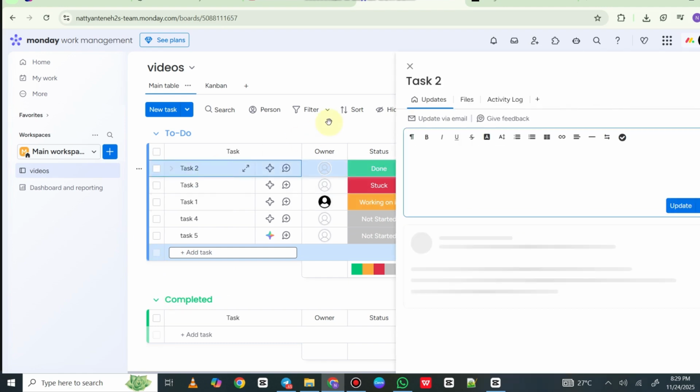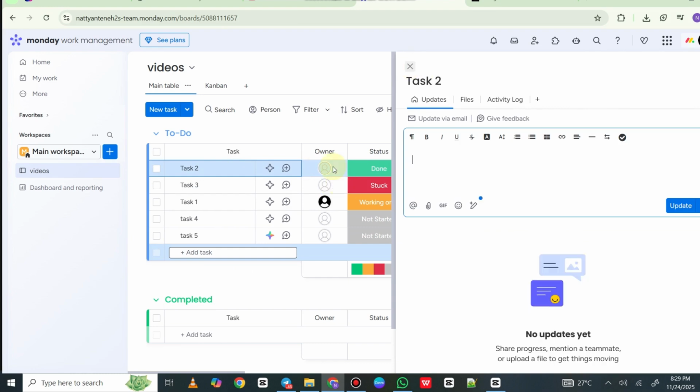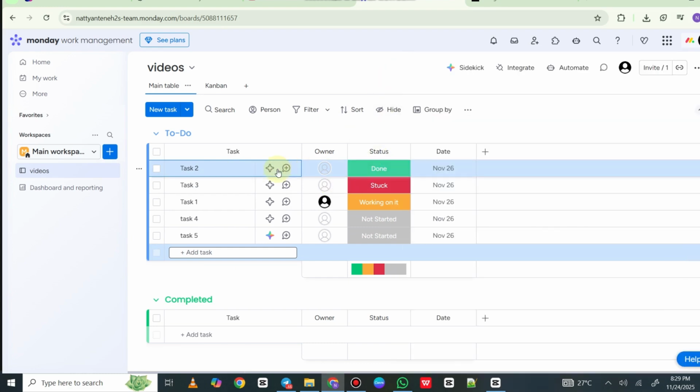Inside Monday.com, any update you write in the Write and Update panel is visible to everyone who has access to that board. So if you want to share something privately, you shouldn't write it directly in the update feed. Instead, Monday.com gives you a feature called Email Updates, which lets you send your message directly to selected teammates completely outside the public update section.